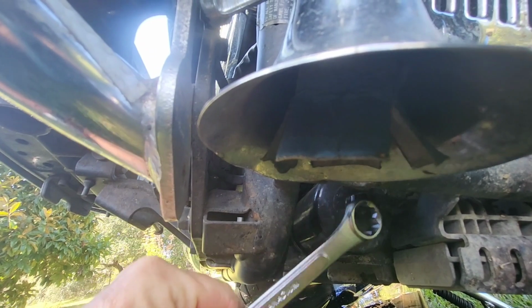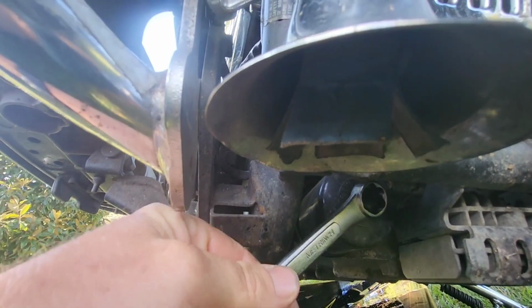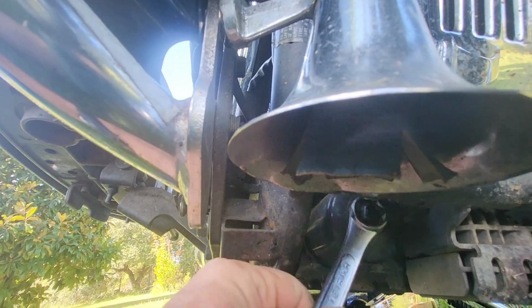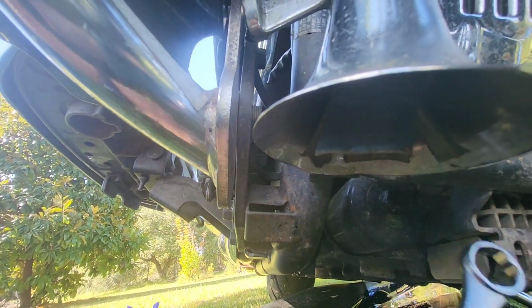See if I can turn a little bit better. Once you get it kind of loose, you can get it by hand. Looking at the camera, not the job, huh? Alright, that should be it.